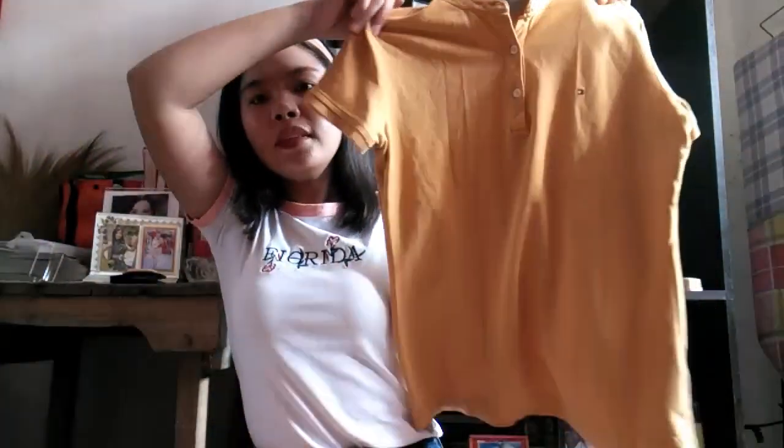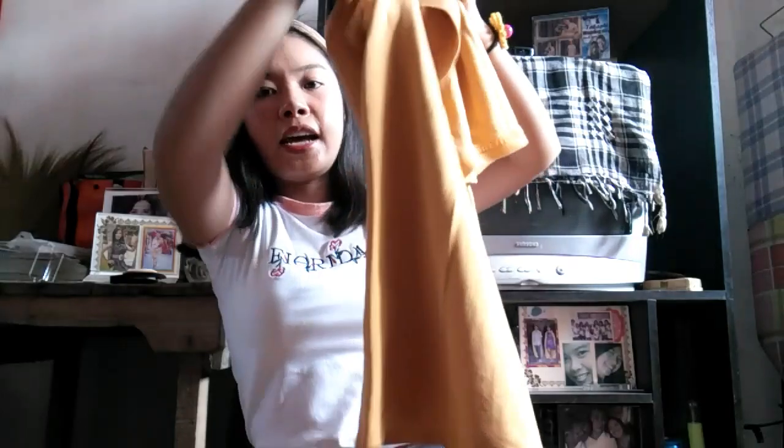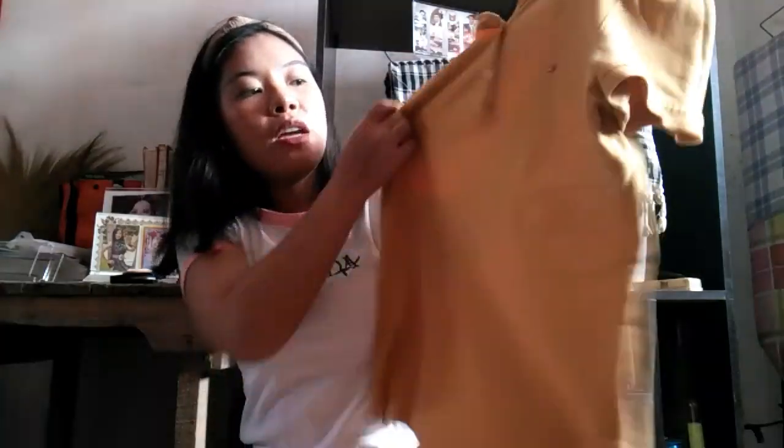By the way, guys, I will insert the try-on portion after this haul. Polo shirt again. And it's rusty orange. And it has three buttons in front. It has detailing inside like this. The other side as well. And what I've liked about this is very, ano siya, makapal yung tela.